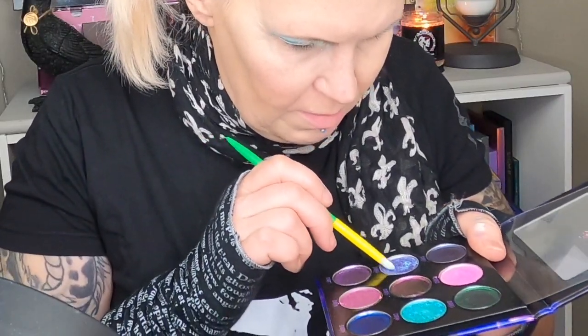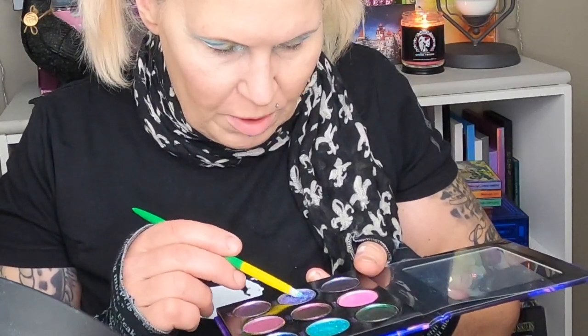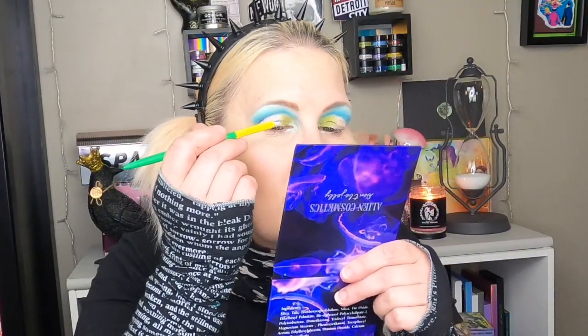I'm gonna go with DBJ4. I'm gonna try this brush, but I may switch and just use my finger. If you know me, I do that all the time. No, finger. There we go. That's what I wanted to see. Oh my God, look at that duochrome. Triochrome. Bazillion chrome.